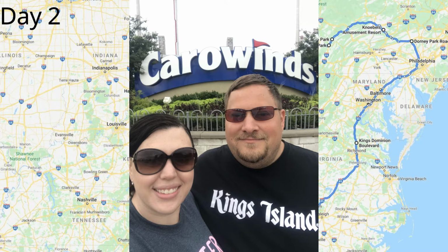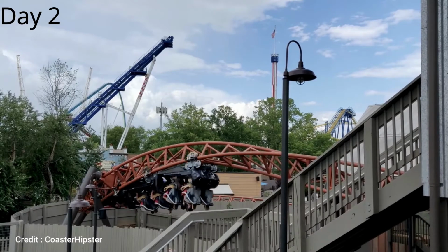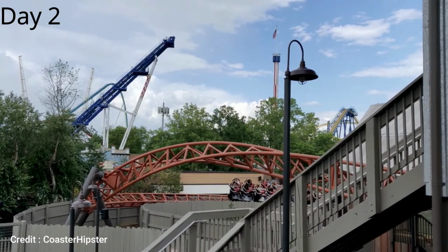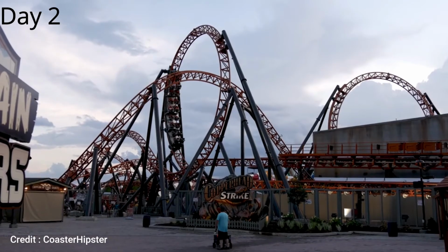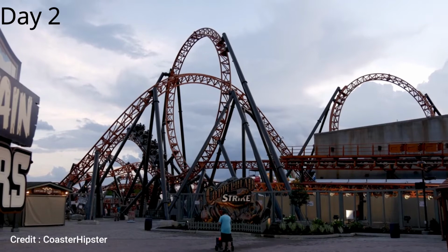We arrived at Carowinds shortly before the park opened. After singing the national anthem and listening to the Carowinds anthem, the park opened and we made a beeline straight for Copperhead Strike, the brand new multi-launch coaster that had just opened a week ago. Copperhead Strike gave us a great ride. I particularly enjoyed all the hang time it provided us during that unique JoJo roll and the slow vertical loop.